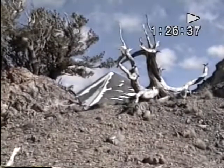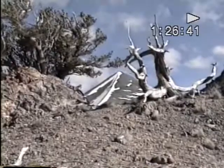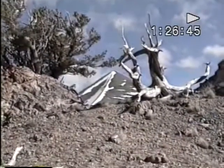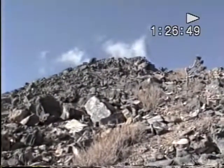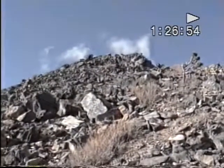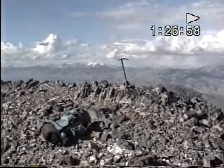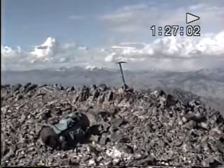Looking back, we've been experiencing some amazing rockscapes and treescapes on our way to the summit of Marshall's Mount. As the Greeks say, soon, and just a little bit more. The summit of Marshall's Mount is Dolomite. The elevation is 10,045 feet.